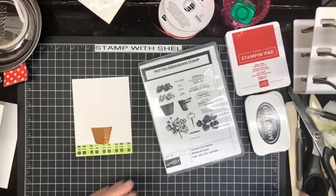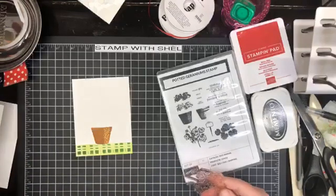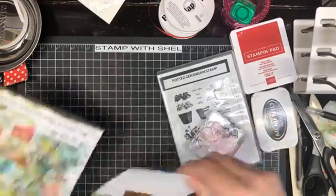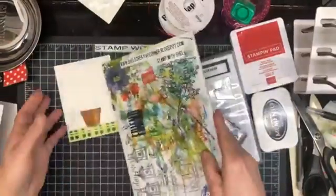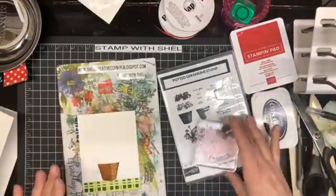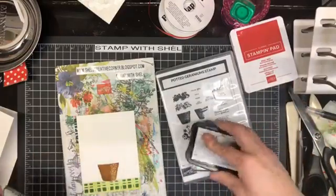And I need this image stamp. I'm going to do it with the block. Yes, I am, but I am going to put a mat under that. I just have my mat wrapped in grid paper, not that you can see that it's grid paper, just to keep the ink off it. This time I am going to stamp this in black.